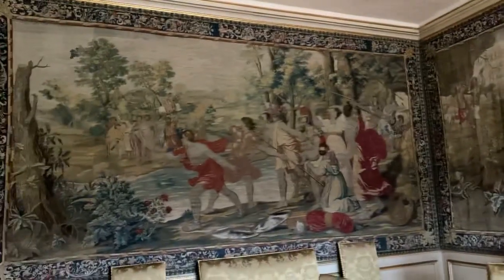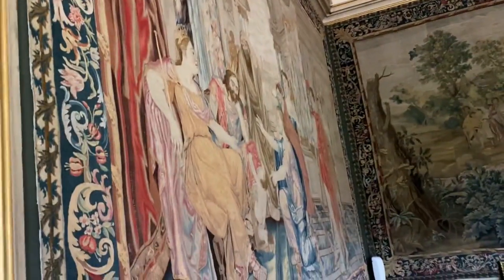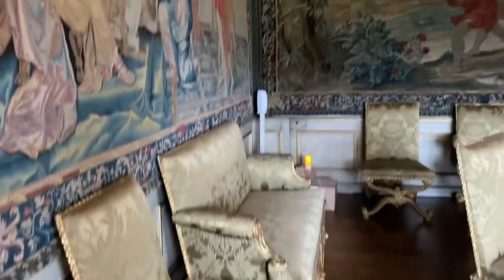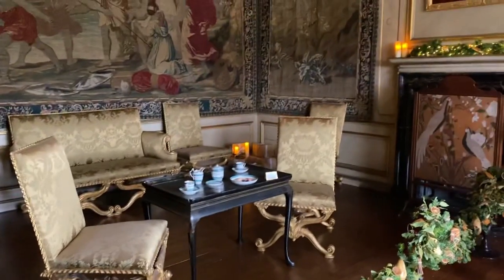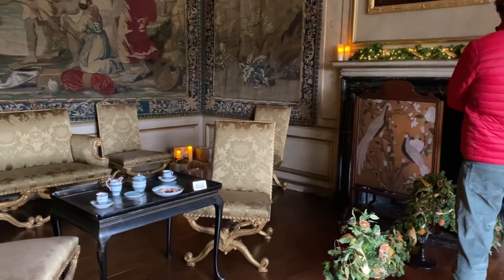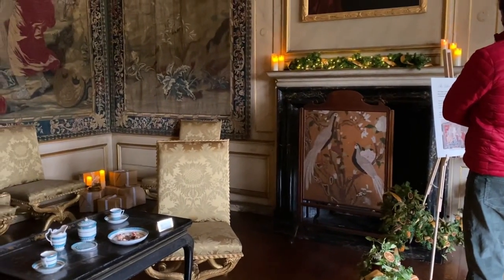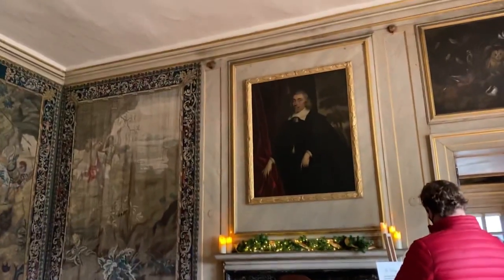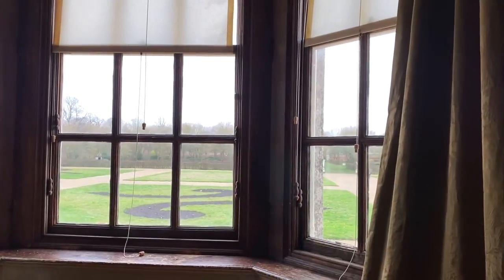I love all the tapestries in the houses like this. They must have taken so long to do. Beautiful. Like the painting of the owl up there. And lovely views out the windows.